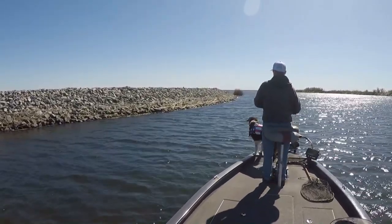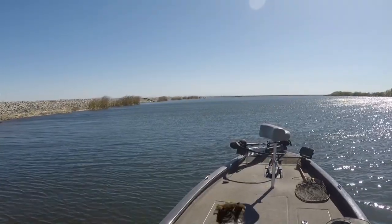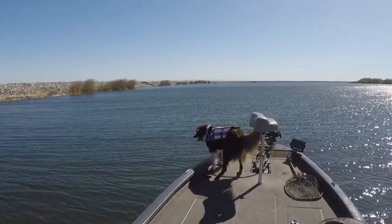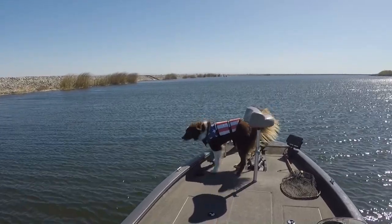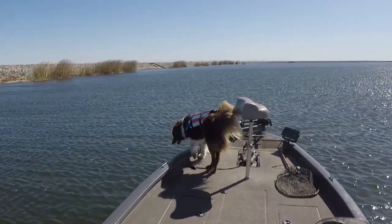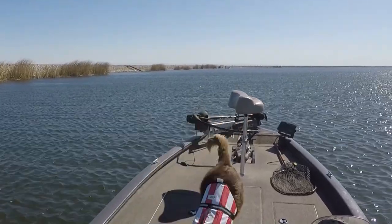Riley and I headed out on this windy day just to get out of the house for a few hours. We tried just about everything on the first stop. Threw chatterbaits, crankbaits, flip, spinnerbaits, didn't get nothing, so we headed off and searched for some fish.